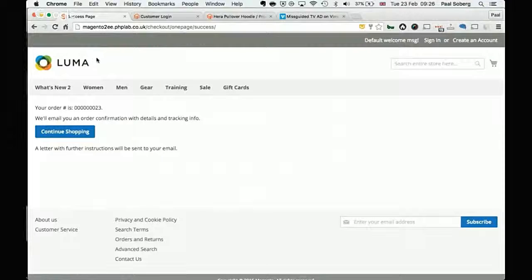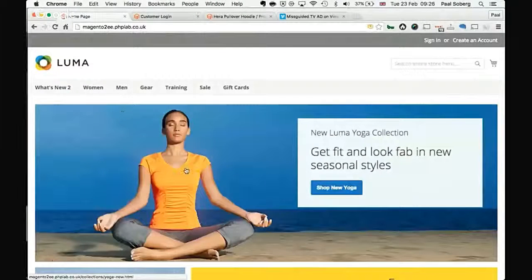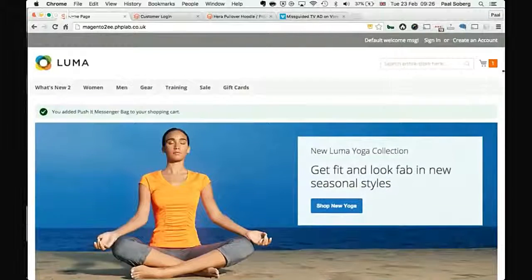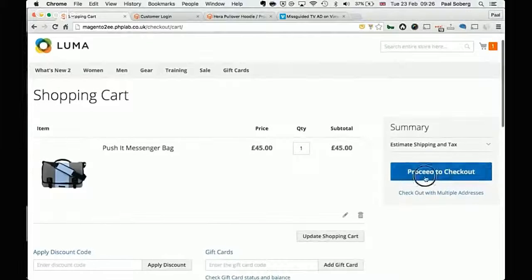And now I'll simply do a logged in checkout. So I'll go back to the home page. For this purpose, I'll just add, say, this bag to my cart. And I'll show you how the journey is in checkout if I actually had a logged in user. So again, proceed to my checkout.